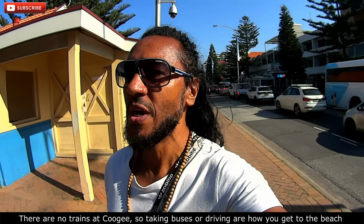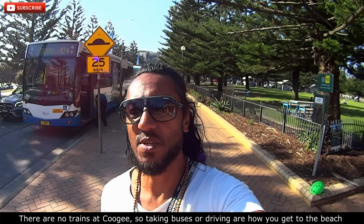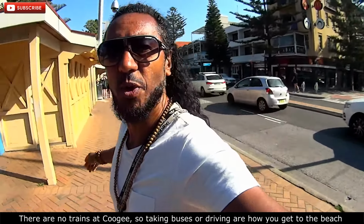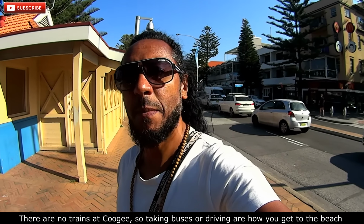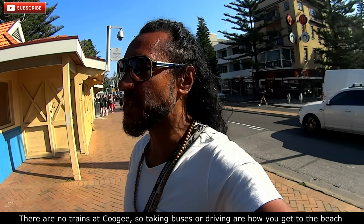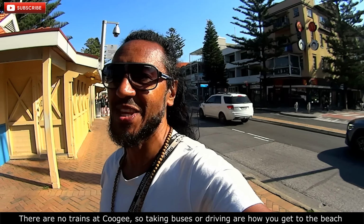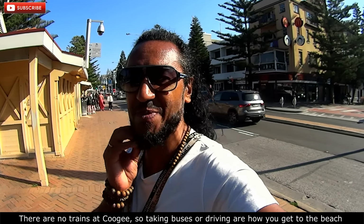Okay, fam. So when you come to Coogee, there's no trains or anything here. So the public transport is the buses. As you can see, for the sun behind me there, this is the area where all the buses stop. But you need to get a bus if you come in here on public transport, which is the only downside. But you're not far from the city. So if you get your train into the city, then it's all right. And if you're driving, there's a lot of hills, up and down hills, guys. So just bear that in mind.